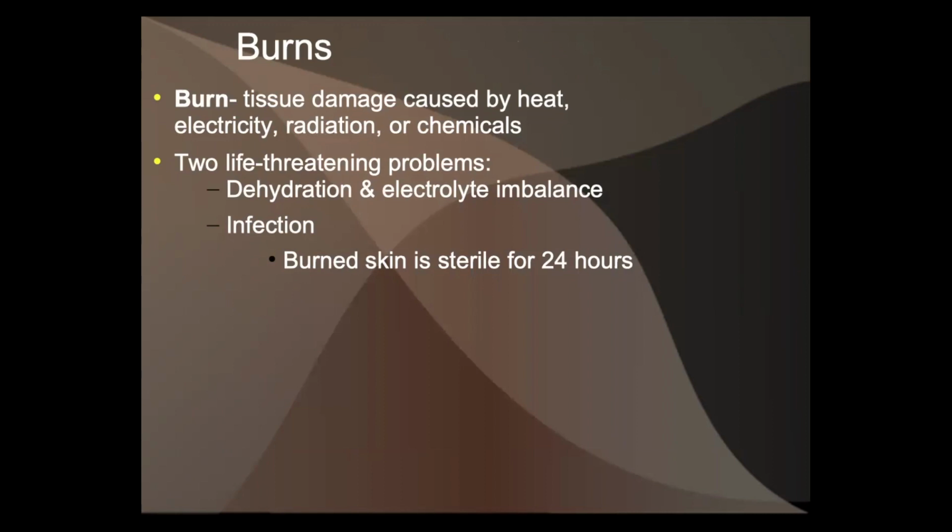So we talked about the two reasons why burns are so dangerous. The first reason is dehydration. You lose fluid along with electrolytes, because your fluid contains sodium, potassium, chloride. And electrolytes are important for muscle functioning, for heart functioning, for nerve functioning. So your body can't function without electrolytes. Infection is also a serious risk, especially if you have really deep burns.